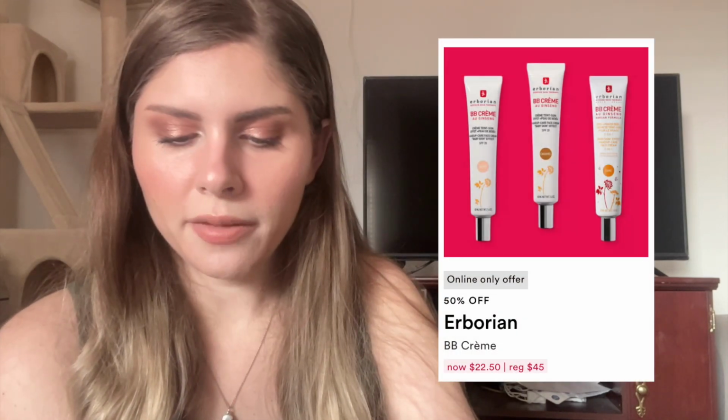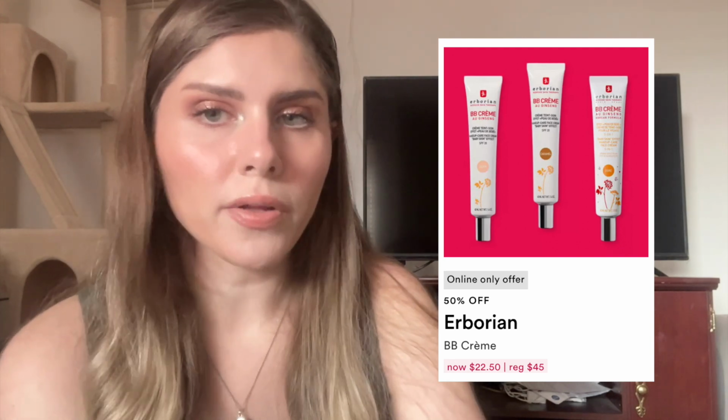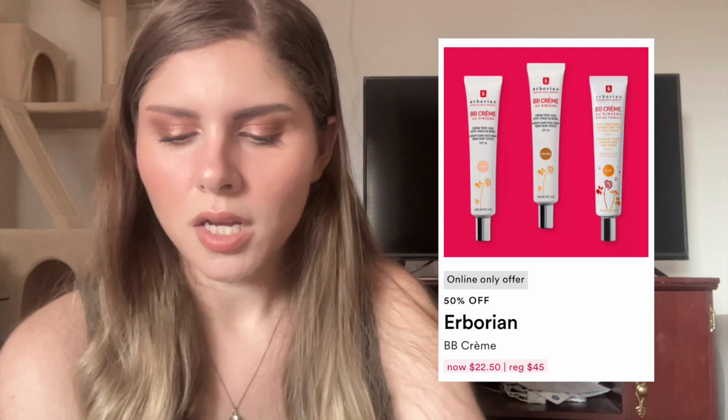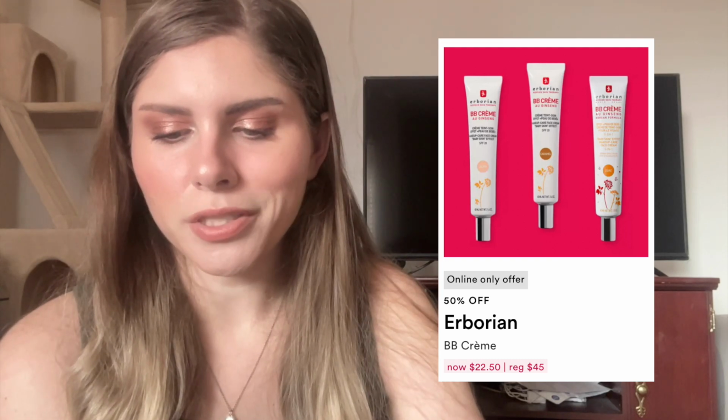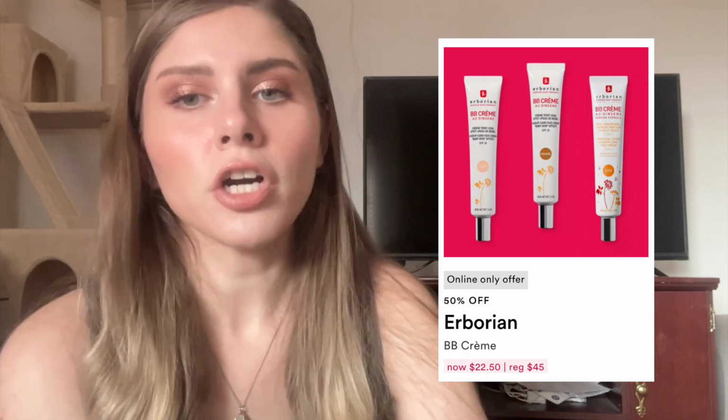And then the Herborian BB Cream. Again, I've only ever heard things about this product, but I've heard that people really like the Herborian skin products. $22.50. I mean, that's still pretty pricey for a skin tint, basically. So I'm not going to go for it, but I have heard that it's good. Nothing that I would particularly get excited about for that day.